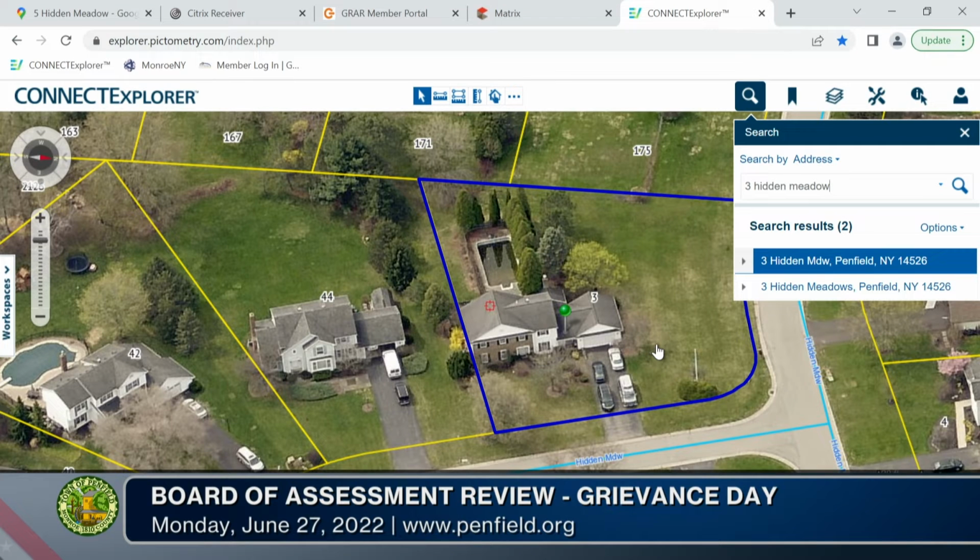Before we get started, though, let me just quickly swear you in. Do you swear the information you're about to give is, to the best of your knowledge, accurate and truthful? I do. I do. Great. And then again, just so we have it on record, if you could state your name and your property address. My name is Christine Doyle, 3 Hidden Meadow, Penfield, New York. James B. Doyle, III, 3 Hidden Meadow, Penfield, New York, 14526. Okay, thank you very much.